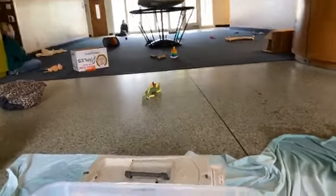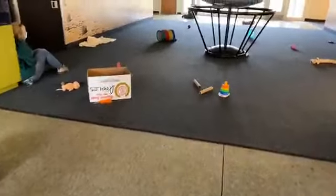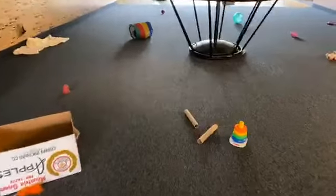Laura asks, how big can they get? This is as big as they will get as an adult. So she is a full-grown adult female. She's only about 2 pounds.